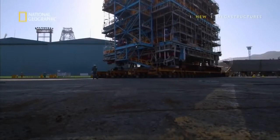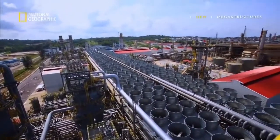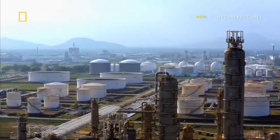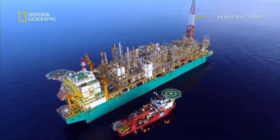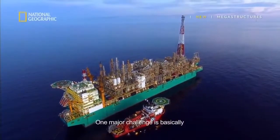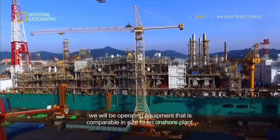where it turns to LNG, liquid natural gas. LNG takes up 600 times less space, making it easy to store and transport large volumes. But it's never been done at sea. One of the major challenges, basically, is that we will be operating equipment that is as big as compared to the onshore plant.